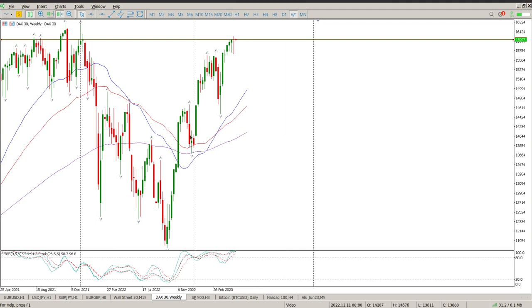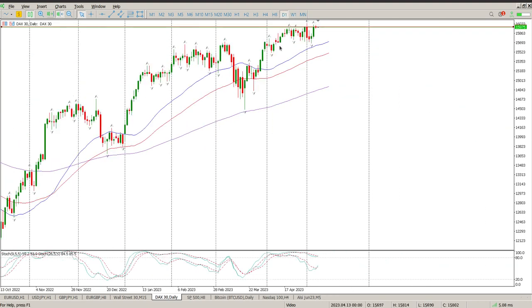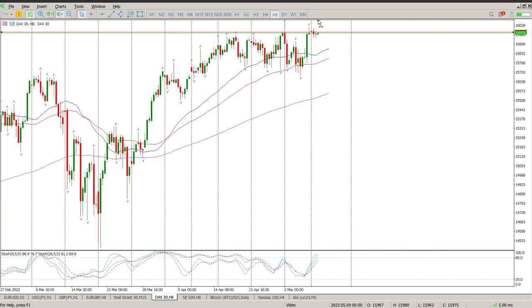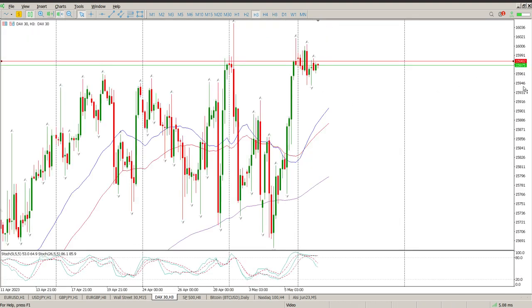So yeah, I'd be very reluctant to be chasing longs up here. And if you look at it on the daily, you can see just this big up, big down, big up, big down. Bit of a different picture on the daily. We do have a potential for another move up, but I think it would be short-lived because of what we're seeing on the weekly. Anyway, looking at the 8-hour, pin bar rejection and then confusion. And if we drop down to the 3-hour, complete confusion.